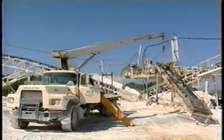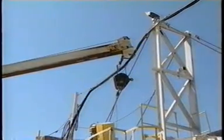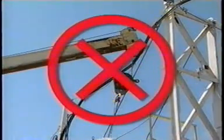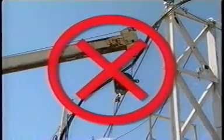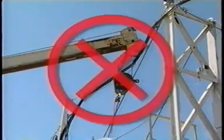Finally, mobile equipment operators get their equipment too close to an energized power line. This is a very dangerous activity that must be avoided at all costs. Stay at least 10 feet away from any energized power line. If you are unsure as to whether that line has power, treat it as if it is energized until you know that the power has been shut off and locked out.